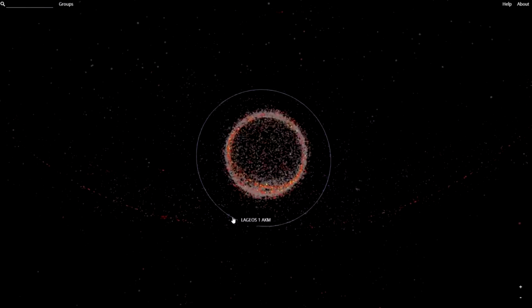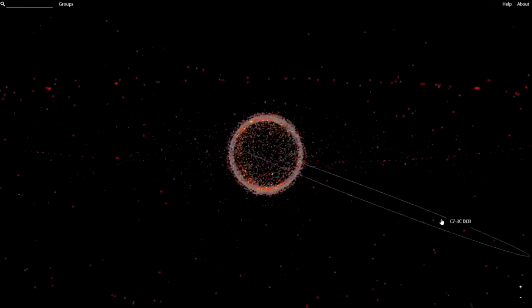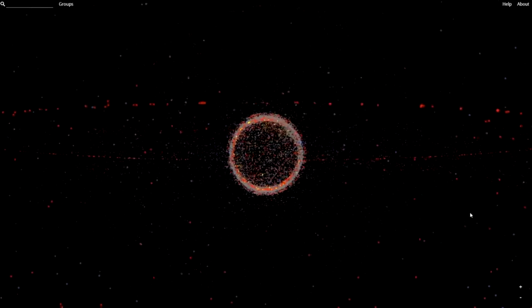The debris is usually created from a rocket launch or satellites crashing into each other. Astronauts that live in the International Space Station frequently need to take maneuvers to avoid crashing into space debris.